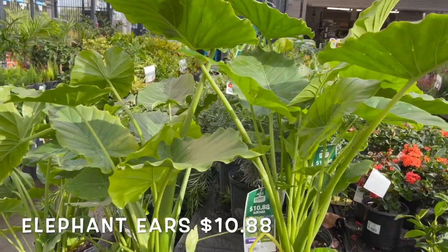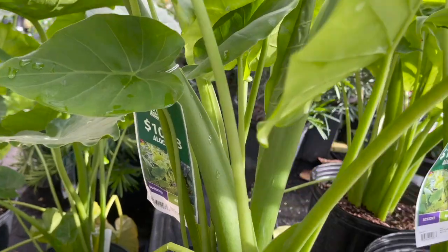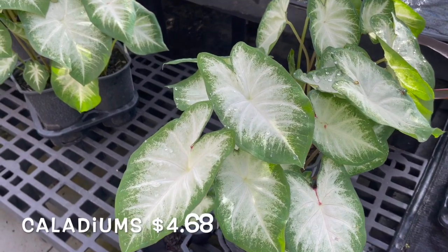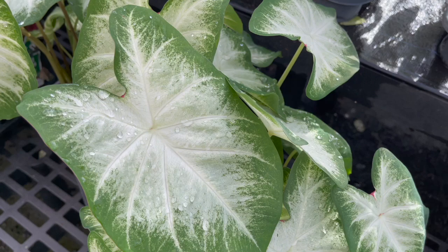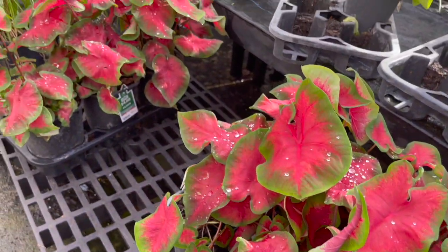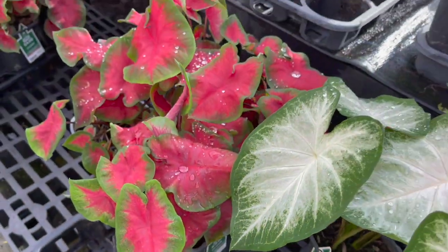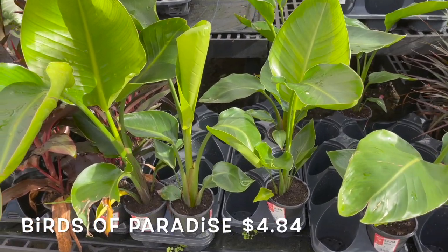Elephant ears for $10.88. Also, their caladiums are out, and these are going for $4.68 each. Beautiful. Little Birds of Paradise for $4.84.